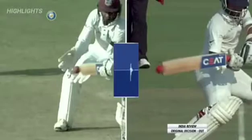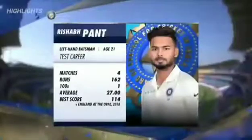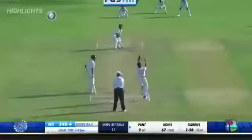To me, this is conclusive evidence that the decision is correct. Stand by. Nigel, you're on screen. Stay with your original decision. Well done. He goes for 41. It's 337 for 4. Did Rishabh Pant, that's where he made his debut in that series, 4 games.